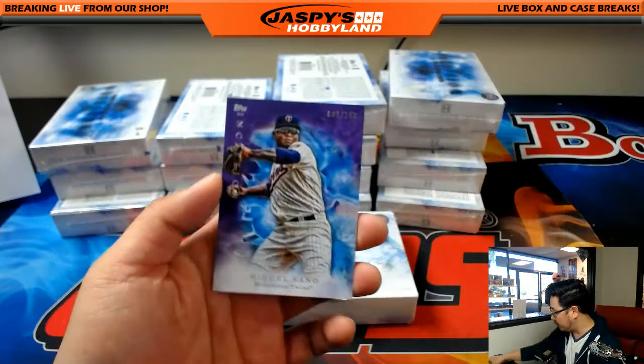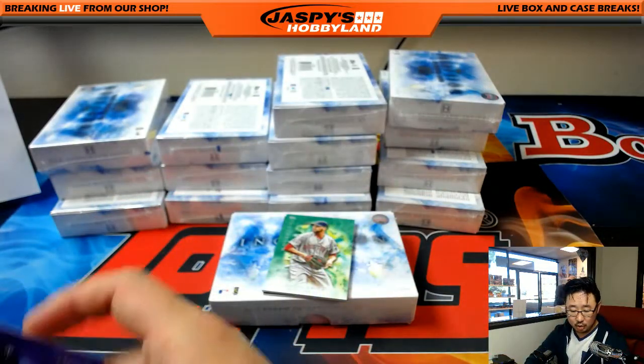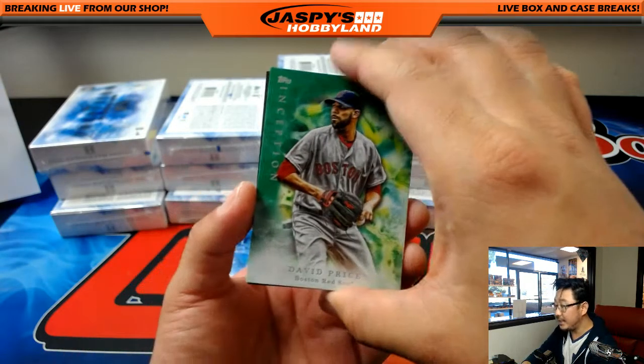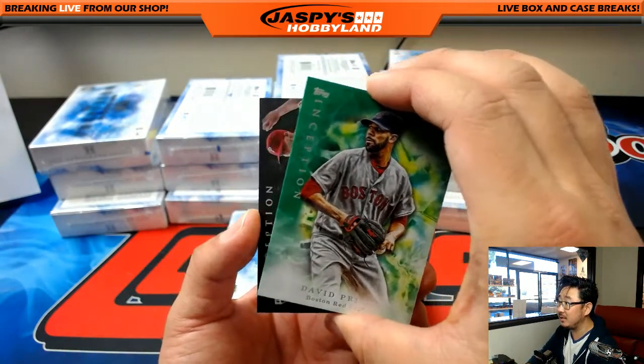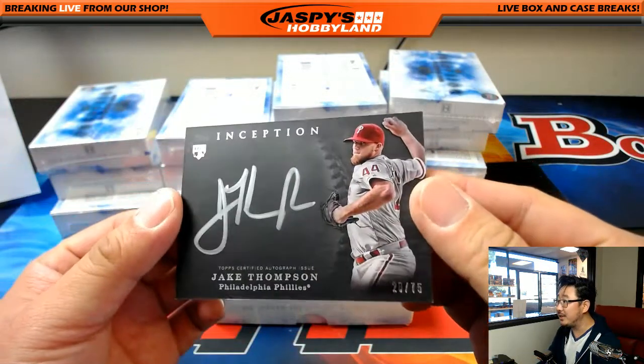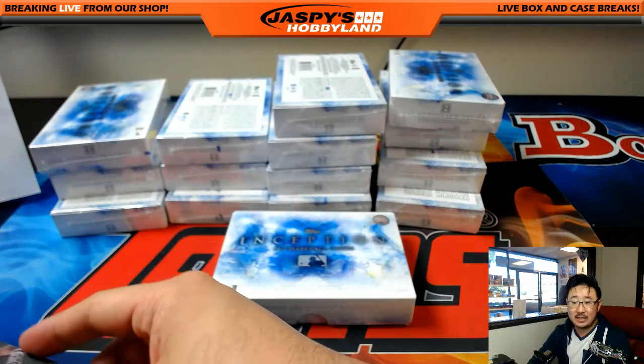So we'll breeze through these base cards. Everything ships, though. Miguel Sano out of 150. Twins, Blake Margot. And David Price, this is one of the case hits, it looks like. Yes. Nice. Jake Thompson, 28 out of 75 silver signings. For the Phillies, Jason Bau with that one.